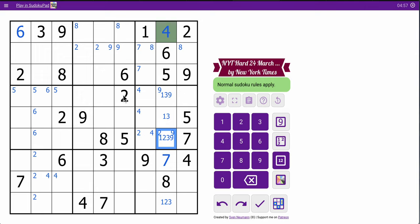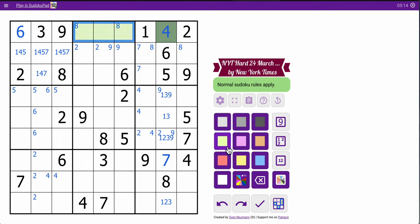Two, three, six, eight, nine. I need 1, 4, 5, and 7 for those four cells in some fashion, and there's only two of them I can clean up. But 6, 3, 9, 1, 4, 2, so this is now a triple. To finish out row one, we know 8's one of the digits.